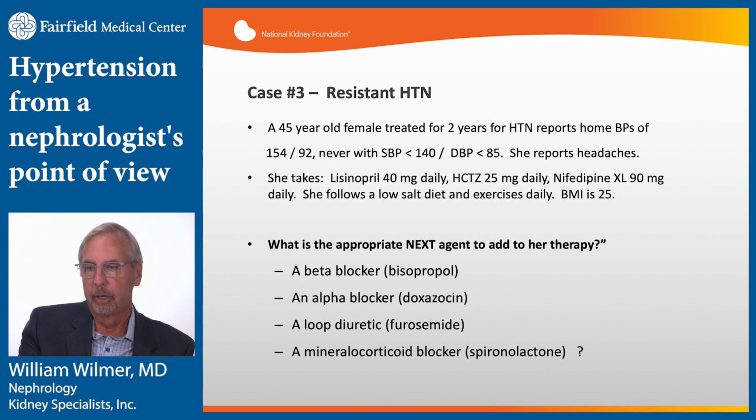A 45-year-old female, hypertension for 2 years, blood pressures are high at home, reporting headaches, but she's already taking lisinopril at a pretty good dose, hydrochlorothiazide at a pretty good dose, nifedipine XL at a really significant dose. She exercises, she has a low salt diet, she's lean, she's doing great, but she's still hypertensive. And her hypertension's kind of checked in the office and checked at home, and all the blood pressure readings are the same. So what is the next medication you add to the ACE inhibitor, the calcium channel blocker, and the diuretic? What's the next step?